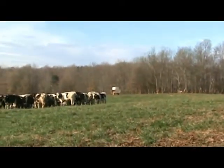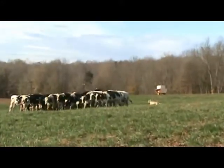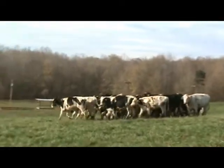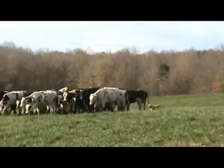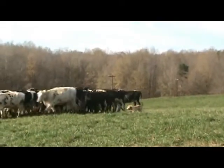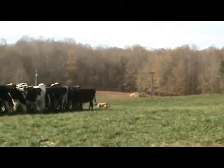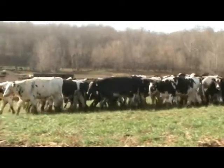This is James's dog. She's a pretty nice little female, got a lot of eye, pretty good amount of bite, but she's got a lot of balance, likes to hold everything together. She's not excessive, I guess, with her bite, but got the right amount.